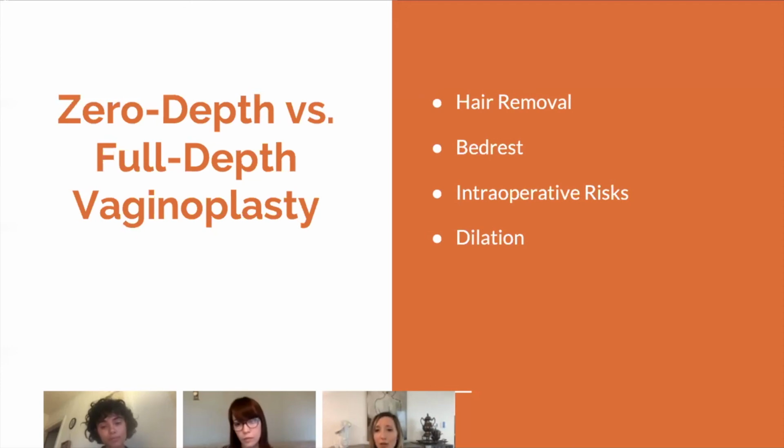Intraoperative risks are going to be a little bit more with the full depth vaginoplasty, because we're creating a space in between the prostate and the rectum where currently no space exists. And with that, we're dissecting right on top of the rectum. So there is a small but present risk of an intraoperative complication of a rectal injury, really with the full depth vaginoplasty. And the last big difference is going to be with dilation.